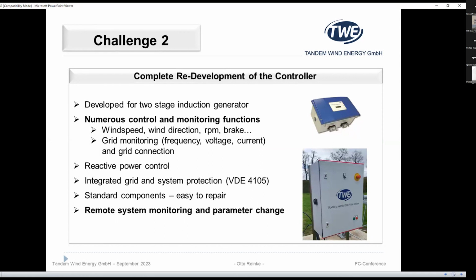The next challenge was then to make a redevelopment of the controller concept. The previous one was a complete new project, and we had to replace functions inside, like control functions as well as monitoring functions. Reactive power control we have integrated. Of course, the VDE concepts in a lot of countries, the requirements for grid protection have been raised, so therefore we also have to take this into account within the development. And we also used standard components in order to secure an easy to repair process. And of course, remote system monitoring and parameter change we could also realize with this product now.